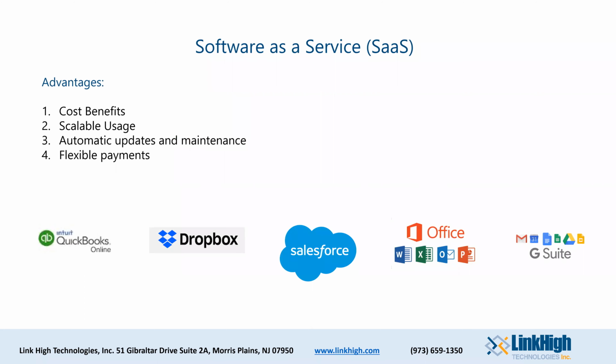And then some advantages. Well, before I go to the next topic, are there any questions? Feel free to chat, or you could also speak up as well. So if not, the next topic or section is software as a service.